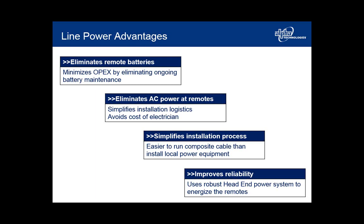And then lastly, this line power technique improves reliability. If you think about it, your network now is as robust as your head-end equipment or head-end power equipment, which is typically very robust because it employs a belt and suspenders method of providing power for the head-end equipment, in that it has N+1 redundancy, battery strings, and multiple battery strings, and standby generators. So unless your cable gets cut, which in this case, of course, you'd lose communication because your fiber would be cut, your remote nodes are going to have all of the same level of reliability and resiliency as your head-end equipment.